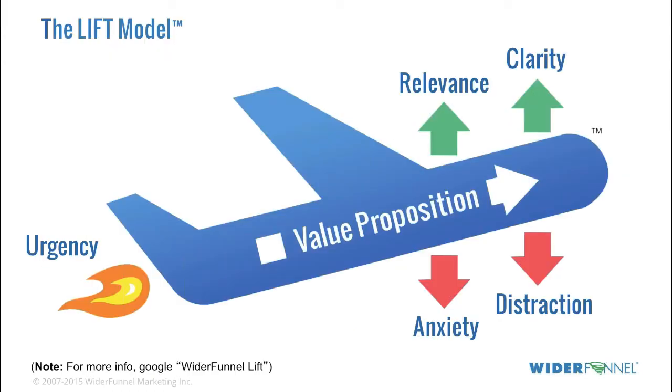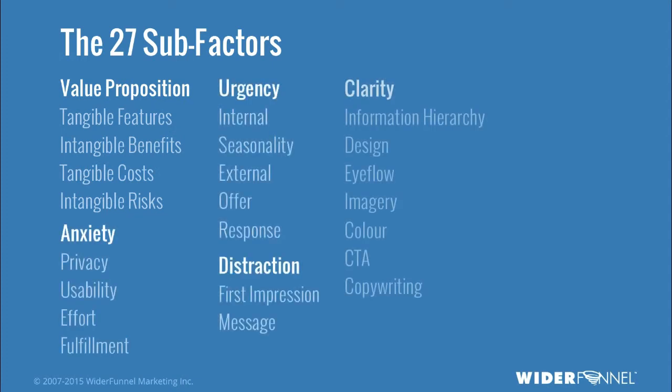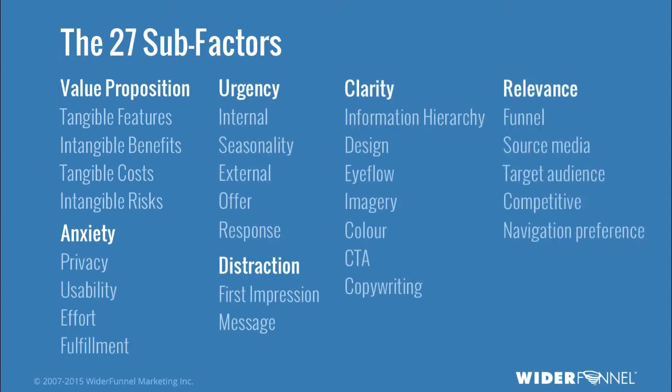So thinking about the LIFT model, this is a framework you can use to discipline your thinking in creating powerful hypotheses that really solve barriers for your shoppers. There are 6 factors. There are actually 27 sub-factors that influence conversion rates. Now, starting with the 6 is a good starting point. That'll give you a lot to work with. But for more advanced ideas, you can look at all 27 and really categorize which ones have the most elasticity to drive conversion rate lift within your conversion paths.